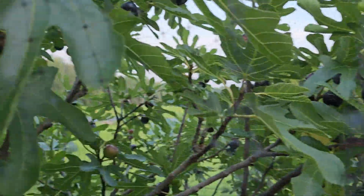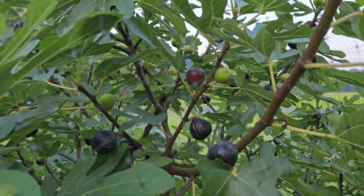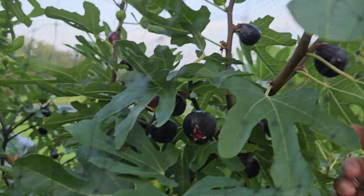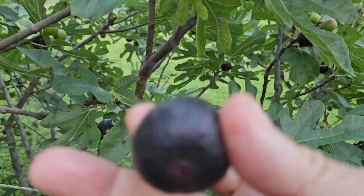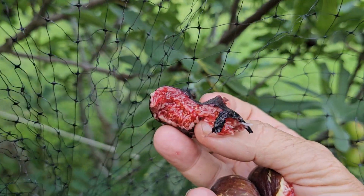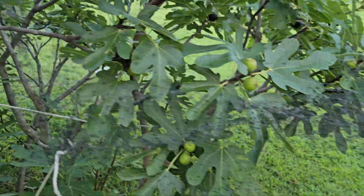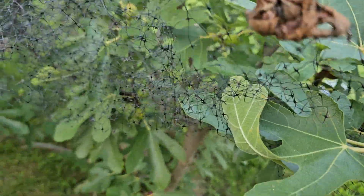Okay, so I've shown this tree to you. I wanted you to see it. And I'm eating as many as I can, like this one right here. Look at that. I mean, how could I not pop that one in my mouth? I mean, I have to do it. Wow, it's so perfect. This is what I live for when it comes to growing figs.